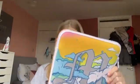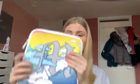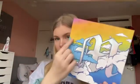So I have got more than 3 favourite eye palettes, but these are the ones I've been using the most. The first one is the Made by Mitchell one. This is his Head in the Clouds. Mine's in its case because I want to keep it protected. Yes, this is his Head in the Clouds palette. It looks like this. As you can see, it's got his little M on, and it's so pretty.